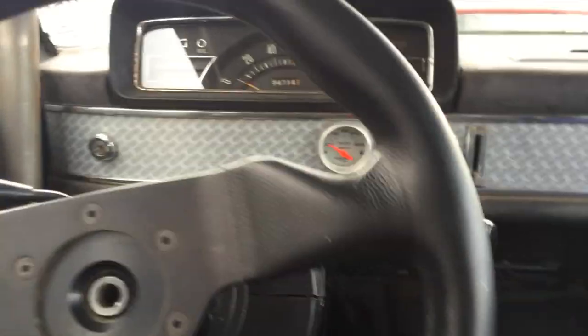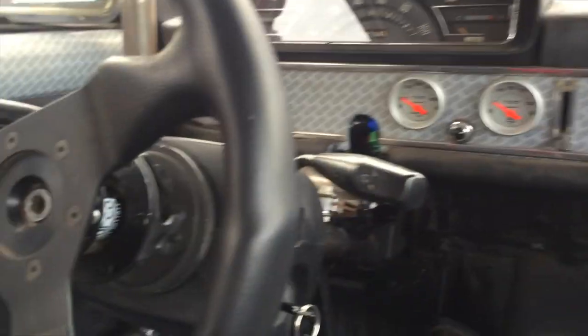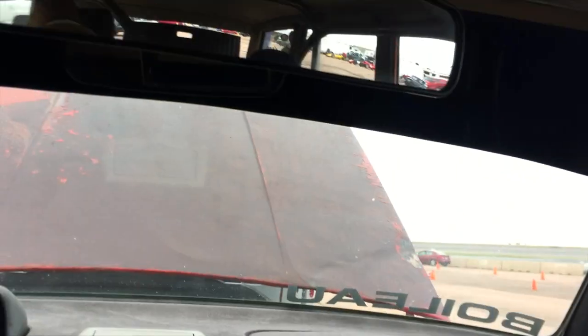See, once you get down in there, it feels just right, huh? You like my suede dash and door panels? You gotta still have some class. Still have the interior, the original headliner, ribs and everything. And I didn't hurt it when I put the cage in. Wow.